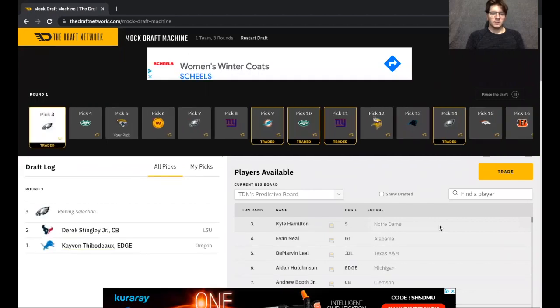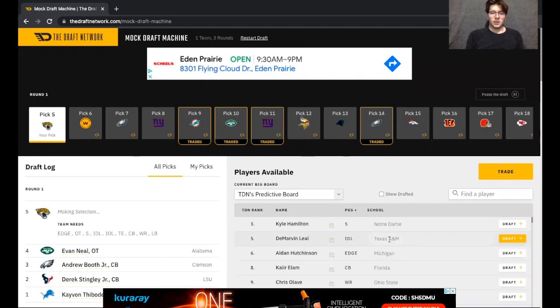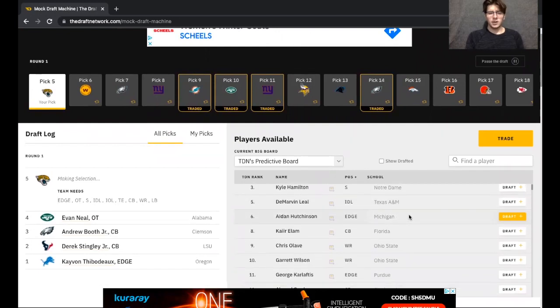And you see here we're picking 5th overall, and we already have seen a lot of really good defensive players go off the board, but surprisingly Andrew Booth Jr. actually goes 3rd to the Philadelphia Eagles, leaving Kyle Hamilton or DeMarvin Leal on the board for us here at pick 5. I think those are the top 2 guys available at this point of the draft. Very, very good defensive talents. Kyle Hamilton specifically, clearly the best defensive safety in this year's class.